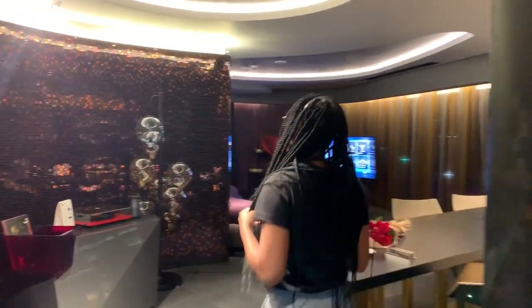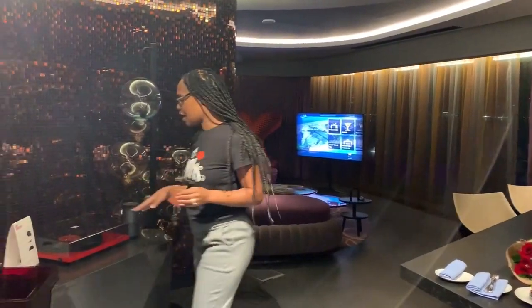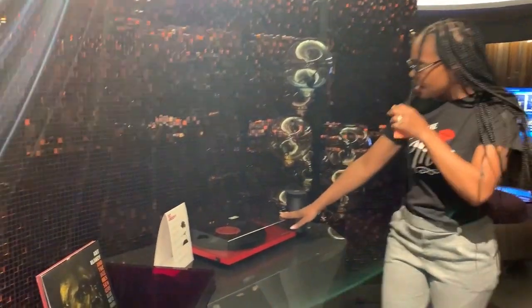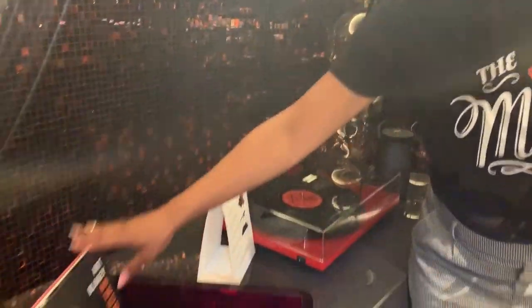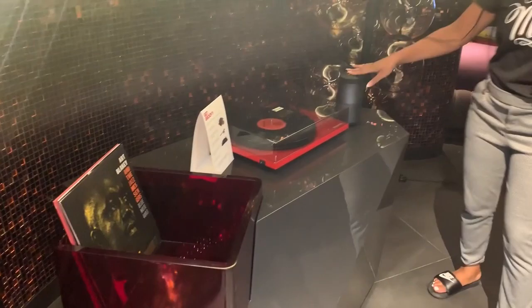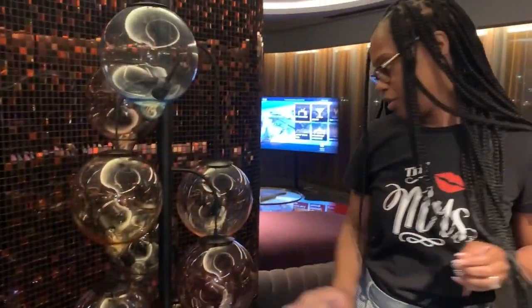So if you come on in, this is like an actual bar and party area. So here we have a record player where you can actually play the records. They give you just a few, but I don't know those people, they're kind of old. And they give you a Bose speaker. The guy actually said we can play it as loud as we want to.